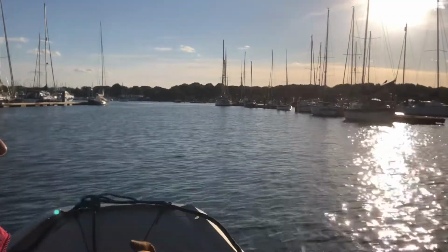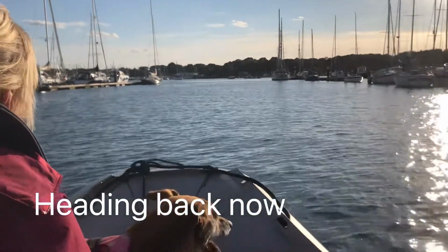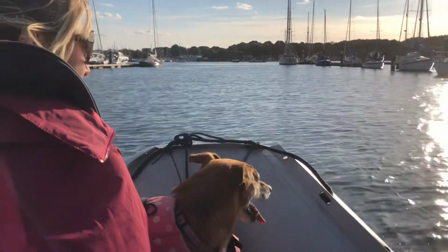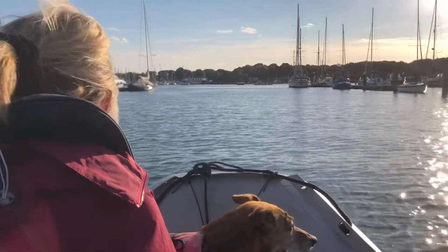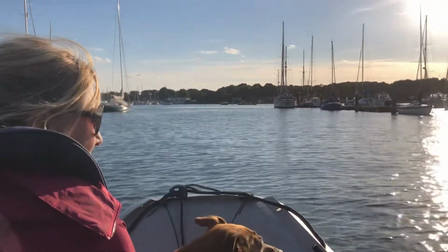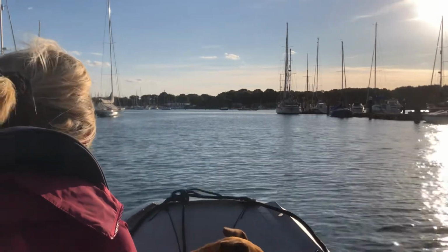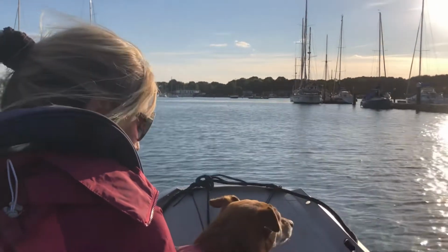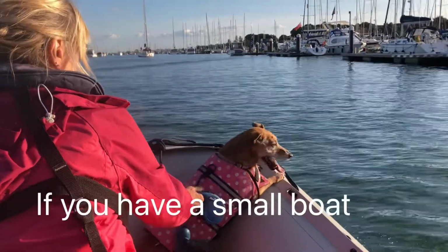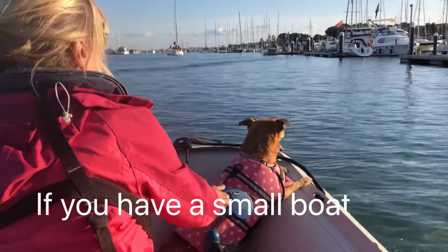Well, the sun is getting low and we're heading on back, having helped the lady blow up her new canoe, which took the best part of half an hour showing how to work it. So we're getting back a bit late, but it's still a lovely evening. Heading back. Nearly back now to the public car park at Hamble the Rice.